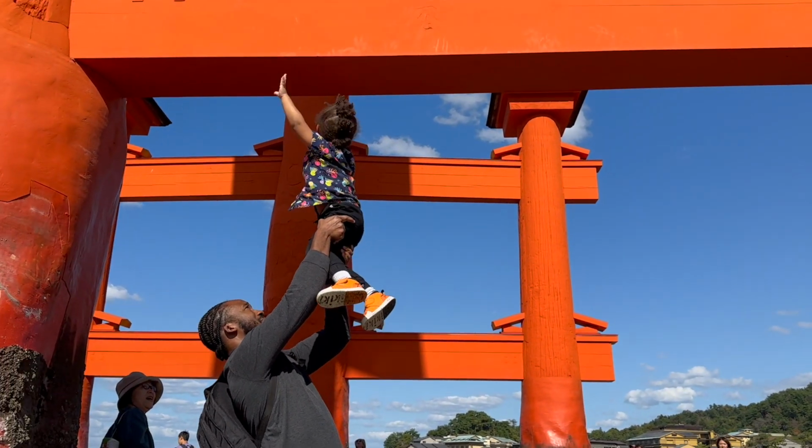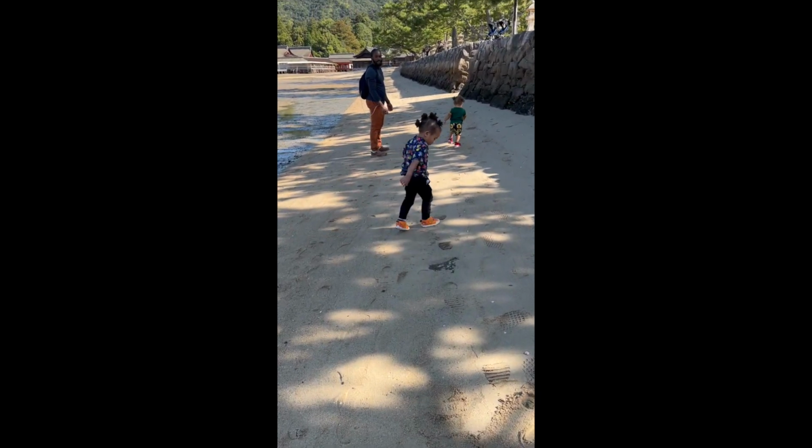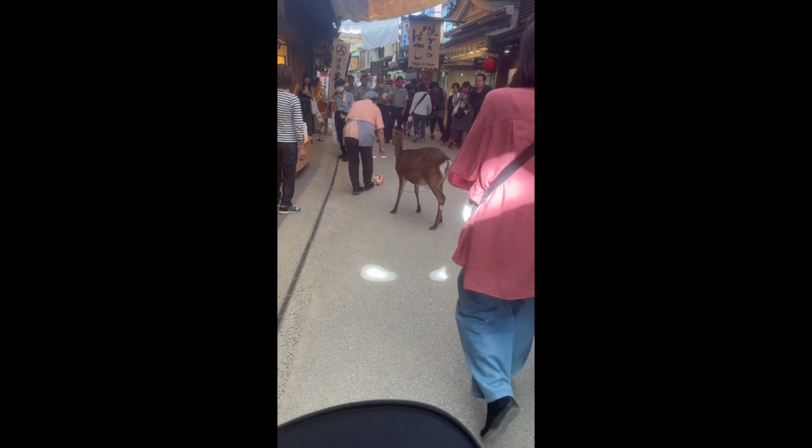Whoa. Ready? Look. Yeah. Overall, it was a fantastic morning, but we had been up since 4 a.m. So after walking back towards the hotel, past the very creepy horse, and through the packed streets, the kids basically passed out in their strollers. And we were basically ready for it too.